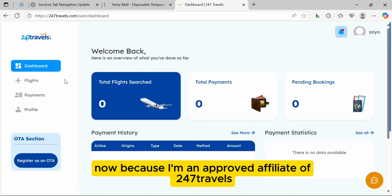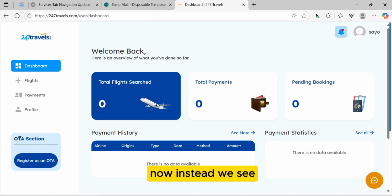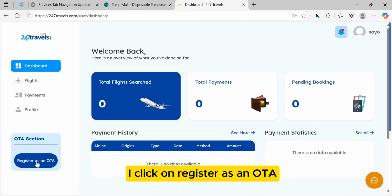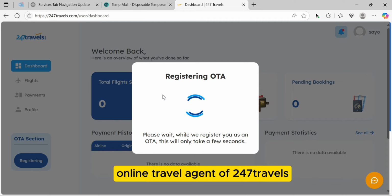Now, because I'm an approved affiliate of 247 Travels, we get to see a different section other than pending affiliates. Now, instead, we see an OTA section and a register as an OTA button. Now, because I want to become an OTA of 247 Travels, I click on register as an OTA, and I'm being registered to become an OTA of 247 Travels, online travel agent of 247 Travels.